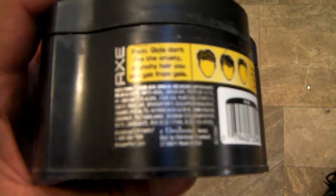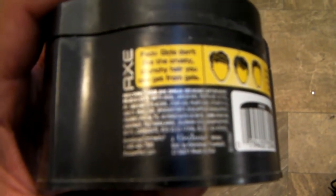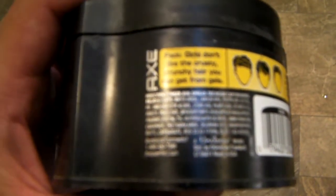Alright. I will read the ingredients. There's no possible way this will be able to focus that minutely without going into macro mode. So I will just read it to you.